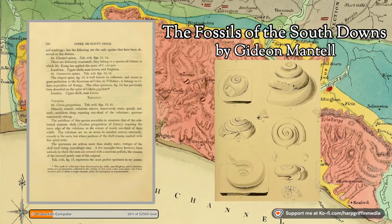The volutions are 6 or 7 in number, convex externally, smooth in the casts, but where portions of the shell remain, marked with fine spiral striae. The specimens are seldom more than chalky casts, vestiges of the shell itself being exceedingly rare. A few examples have, however, been noticed, in which the casts are covered with a nacreous pellicle, the remains of the internal pearly coat of the original.